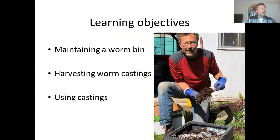So we're going to start today to help you get familiar with this new kind of pet, one that can transform your kitchen scraps, leaves, and shredded paper into living soil. And we're going to learn how to maintain a bin, how to harvest those worm castings, and how to use those castings, which are really valuable for your garden.